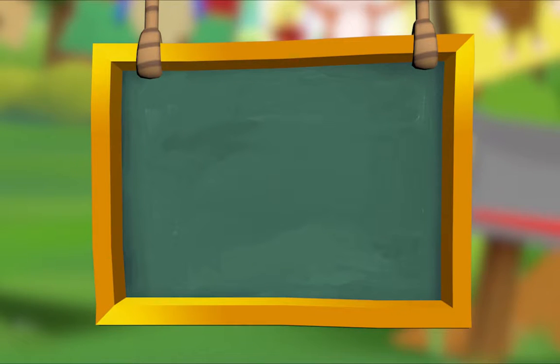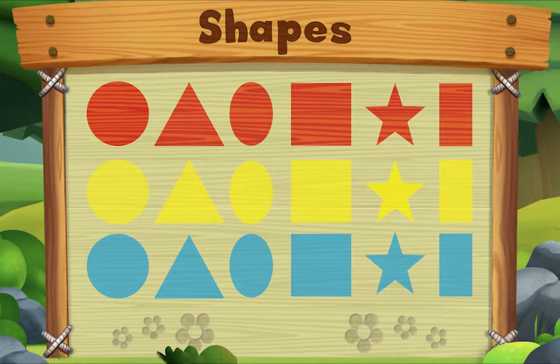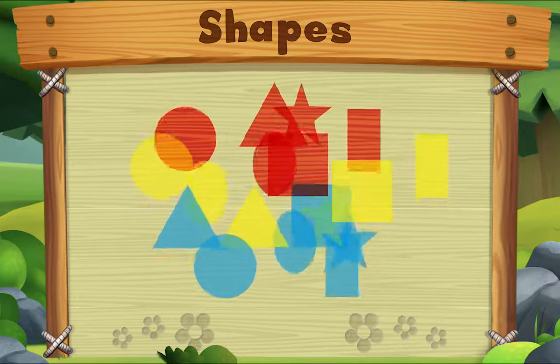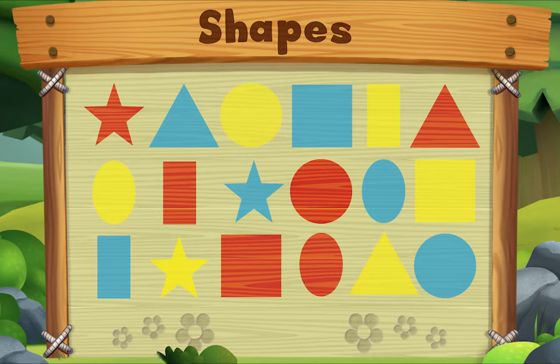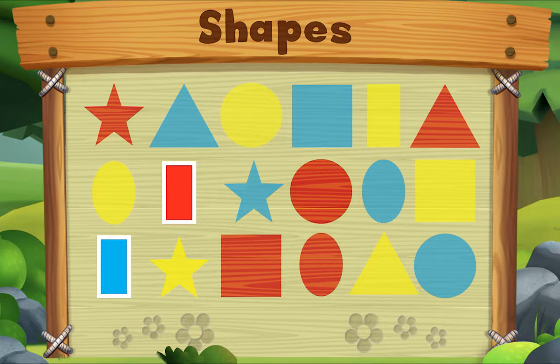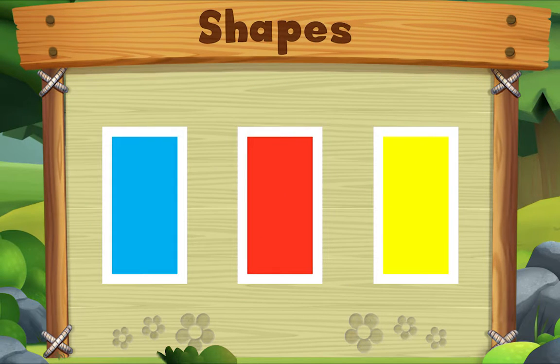That's a great idea. We'll make Rectangle our special shape of the day. Let's look for rectangles on Animal Island. Let's look for rectangles. Do you see one? Let's look for another one. Let's look for one more. Do you see it? There it is! We did it! Yay! See you!